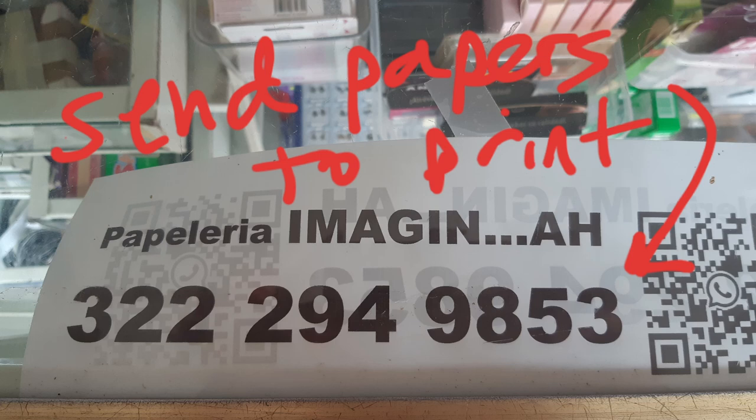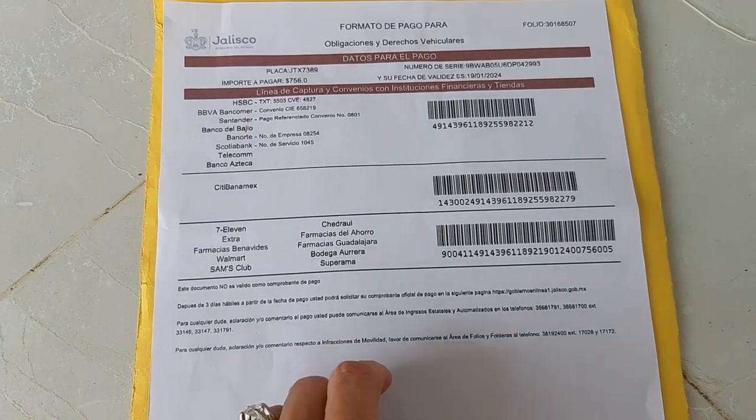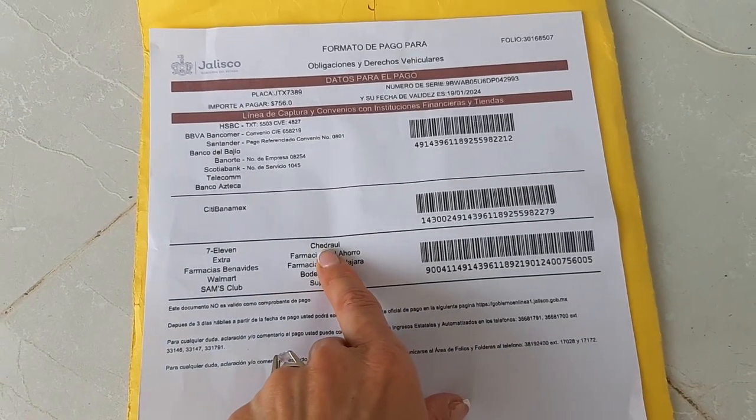You take it to a print shop in Mexico, they call it papeleria, and then print it out in color if you want. For me, I just found it looked a little more official. Then you need to pay it. So you take this printout and read it. On the form, it lists several ways to pay. It lists several different grocery stores, banks, etc.